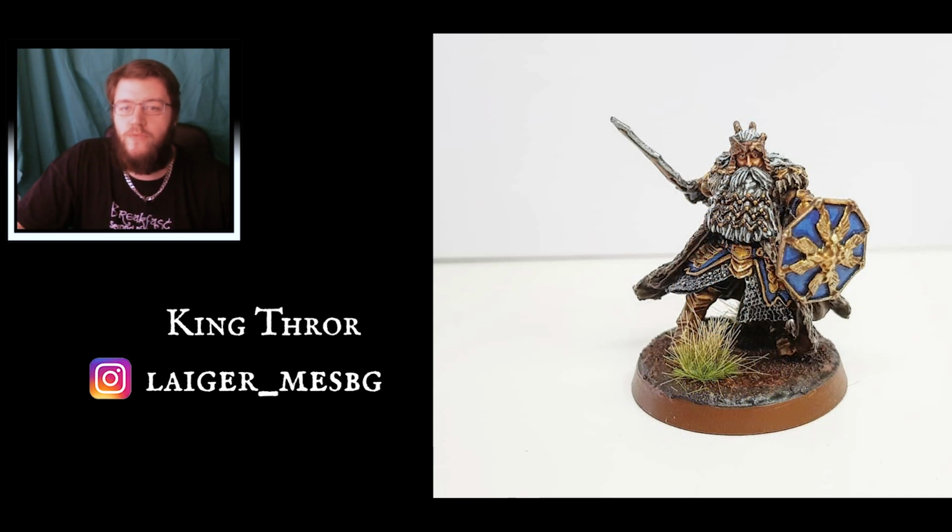And then we have Thror, King Under the Mountain. I love the beard in particular here. You've taken particular time to pick out all the gold and the metal work that intertwines through his beard, which is brilliant. Again, excellent work on the faces. Lega, your faces are absolutely phenomenal. You should be really proud of how those have turned out.